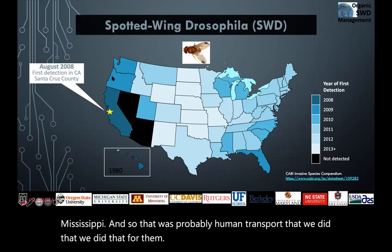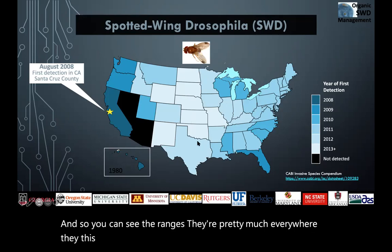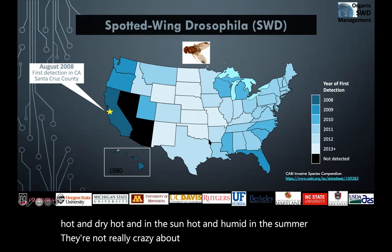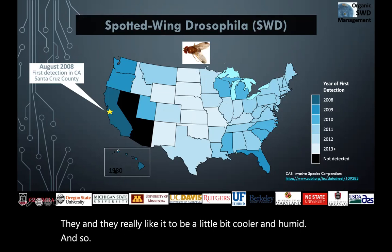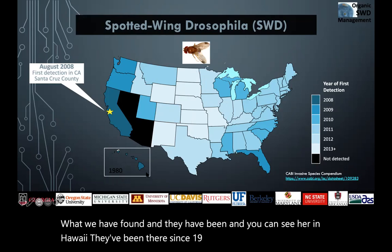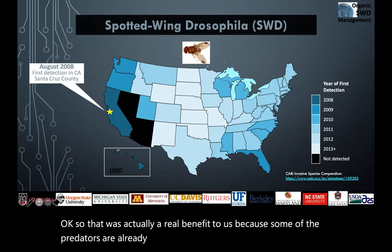And so you can see the ranges. They're pretty much everywhere. This is really the Midwest in here, where it gets really hot and humid in the summer. They're not really crazy about that. They don't like really high heat. They really like it to be a little bit cooler and humid. And so what we have found, and you can see here in Hawaii, they've been there since 1980. So that was actually a real benefit to us because some of the predators were already brought over from Asia. This is another Asian pest, by the way.